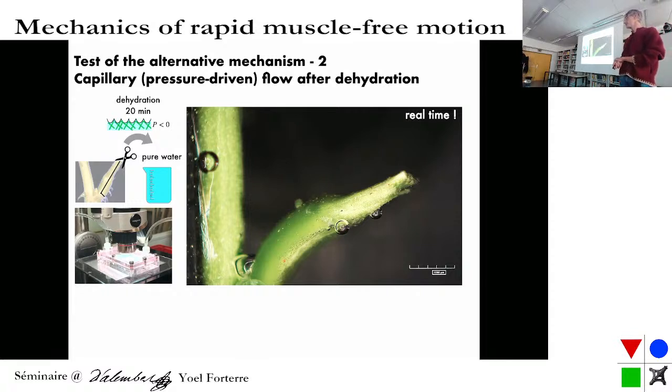The whole movement is reversible. Does it come back after? Yes, after about 10 to 15 minutes. And the darkening reverses in this place. Yeah.